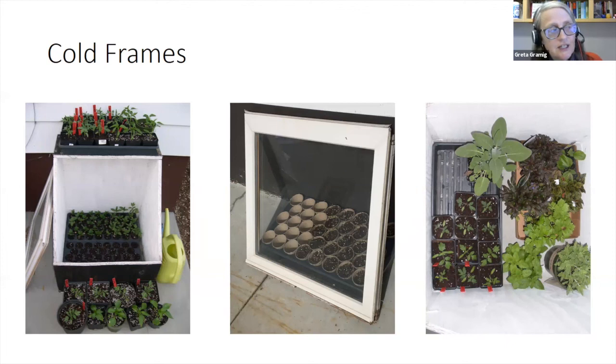And I wouldn't suggest using wood chips. Wood chips tend to shift the soil microbiology community more toward a fungal-based community, and you want more of a bacterial-based community for vegetables. Okay.